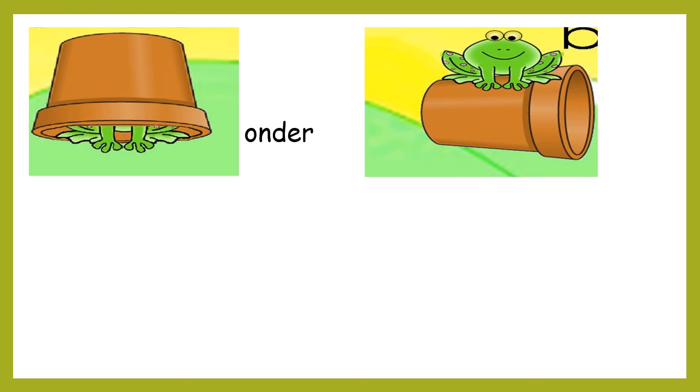Waar is die paddakie nou? Where is the frog now? Ons sê, die paddakie is bo-op. The frog is on top of.